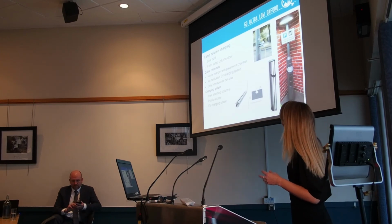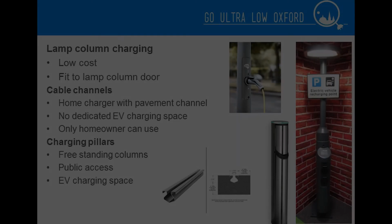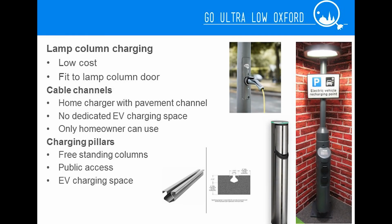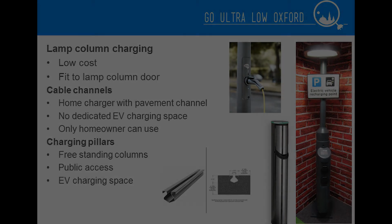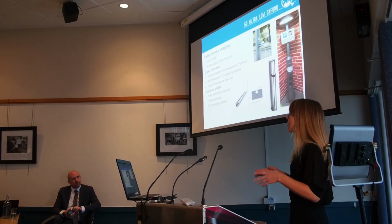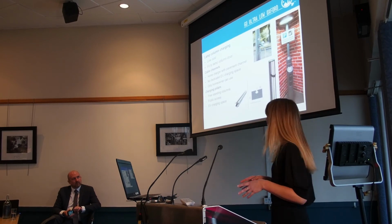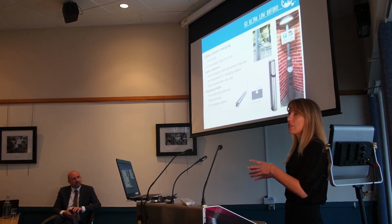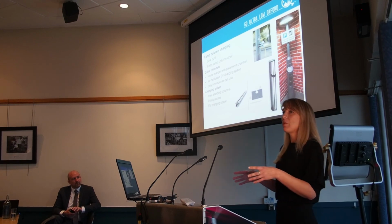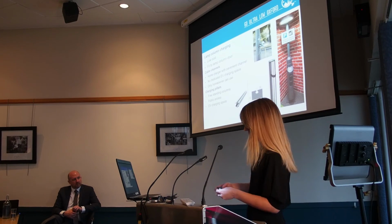So the final type of charging that we're using is fairly straightforward. 3 different types of freestanding columns. They're very similar to what you might see in a car park or elsewhere. They are slimline and specially designed for being used and installed on street. They will be paired with an EV charging space, and they will be available for any member of the public to access.